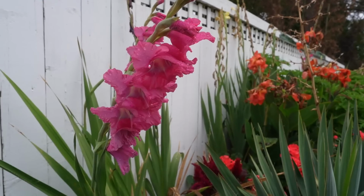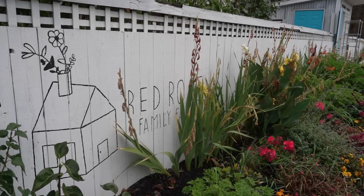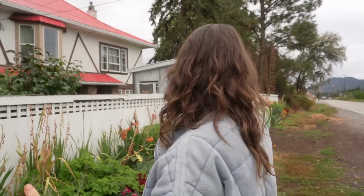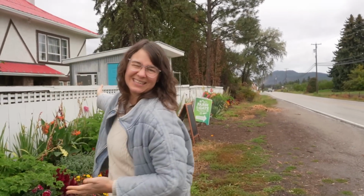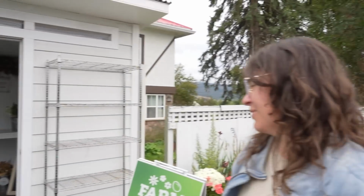You know, it looked a lot better last week. The rain kind of knocked things down and my glads are finishing up. But this has been a really exciting addition this year. This is along the road where our roadside stand is. So it's our face to our customers. Kaya, are you being a crazy cat?